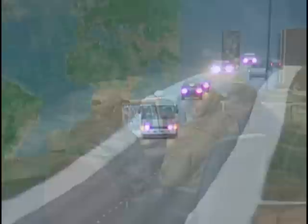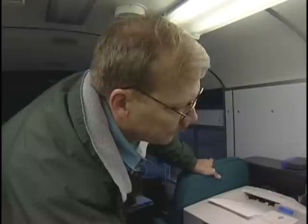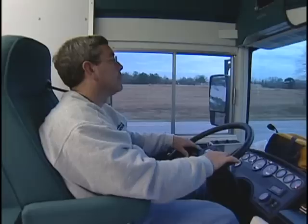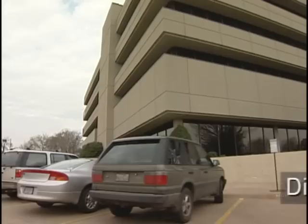EPA's TAGA, or Trace Atmospheric Gas Analyzer, a self-contained mobile laboratory, was also put into service. The TAGA lab was able to collect real-time outdoor air quality samples at extremely low concentrations while driving through East Texas. Results of the TAGA revealed no detectable levels of hazardous substances. FEMA established a disaster field office in Lufkin, Texas, as headquarters for all federal and state response agencies.